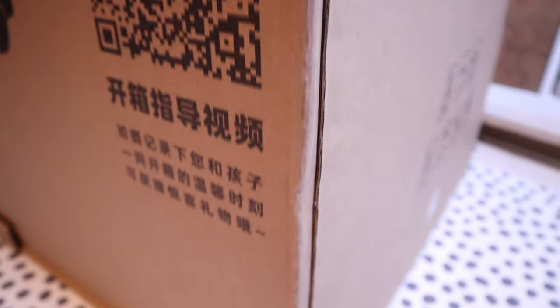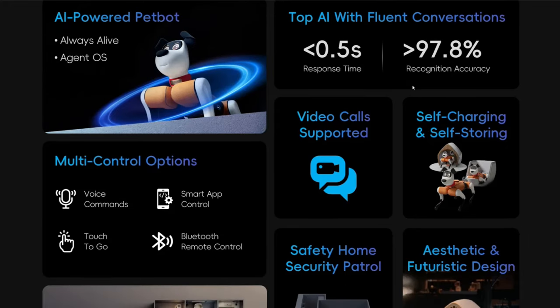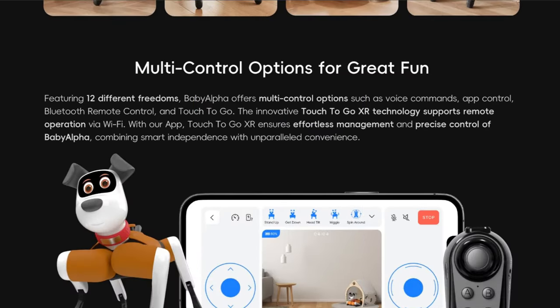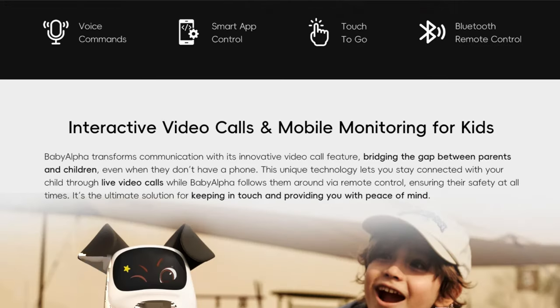So this is an AI-powered emotional pet bot dog powered by ChatGPT 4.0 mini with less than 0.5 seconds of response and higher than 97.8% recognition accuracy. You can multi-control with voice commands, app control, Bluetooth remote control, and touch to go. Video call is also supported, which lets you stay connected with your child and your family member.